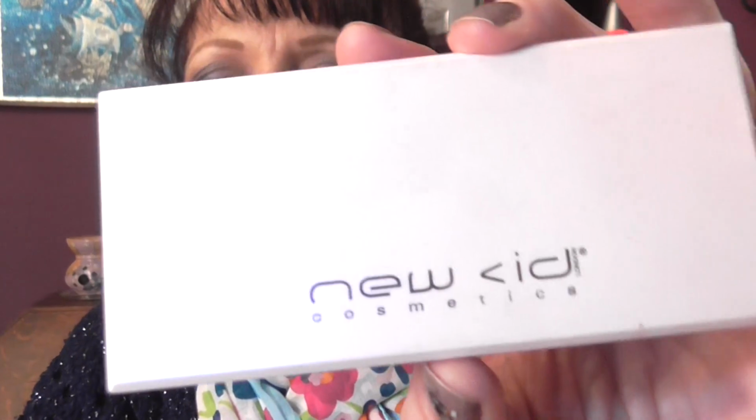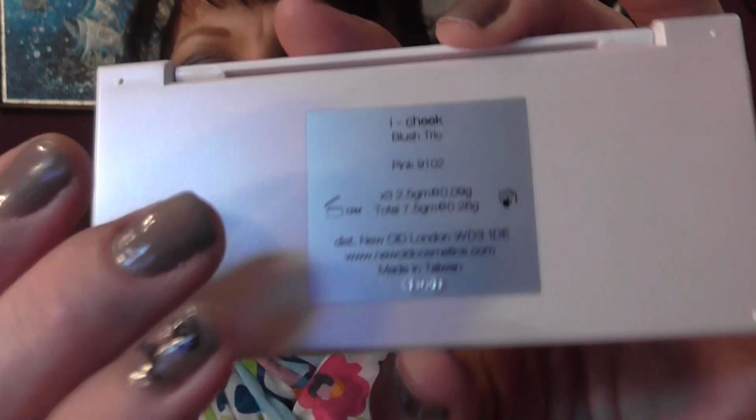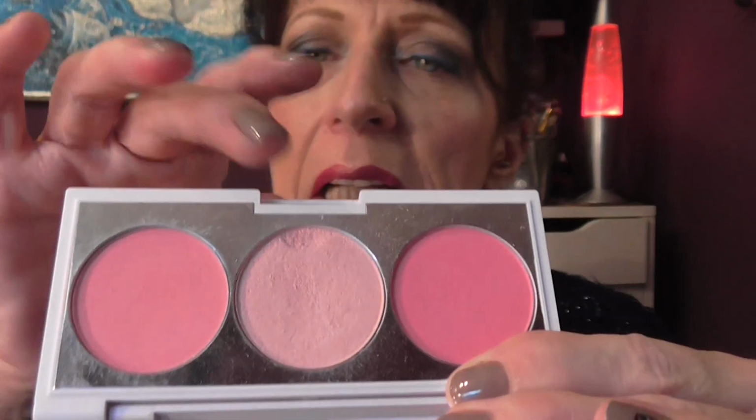And then I powdered that down with a new CID palette. This is what it's called, and it's in pink Blush Trio. And I powdered it down with this one here, just to set it. I layered up the colours just to set the colour, like that, and then blended it out. My highlight, I use this colour in the middle, so I think for me to use as a blush, it's too light and it's too glittery, but it makes the perfect highlight colour. There you go, you can see, perfect colour for highlighting. So that's what I used there.